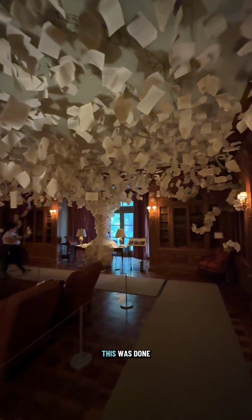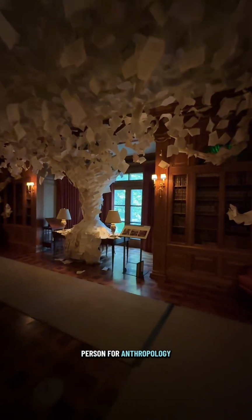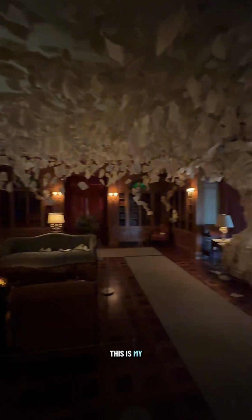I do not know how many hours this must have taken her to put all these book pages together in here. This was done by Color Story Studio, done by Sheena Burt. Apparently she used to be the display person for Anthropologie and eventually made her way into being an artist. And I just love this. So far, this is my favorite room.